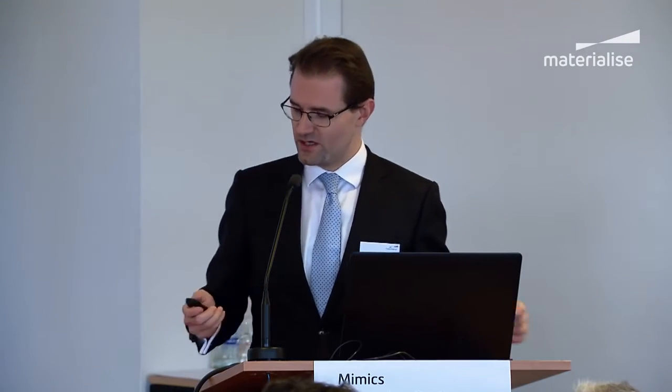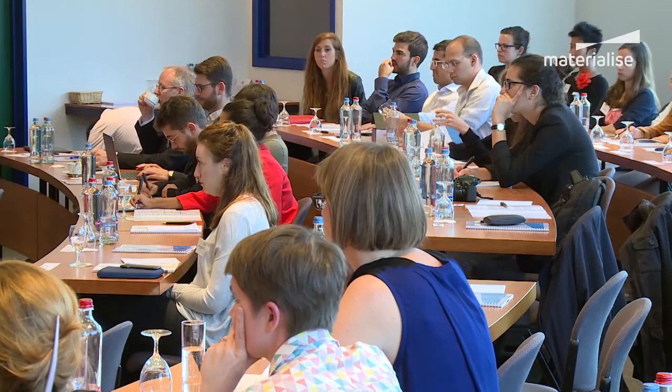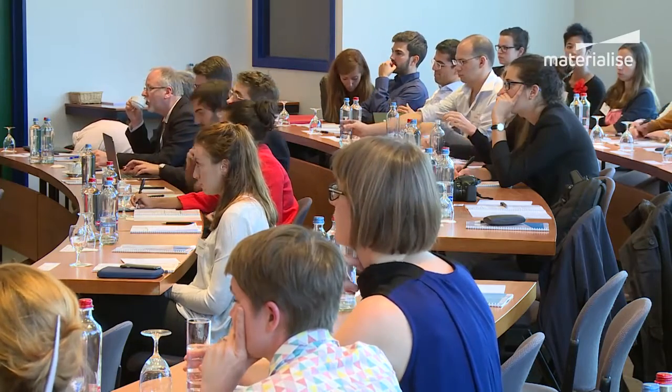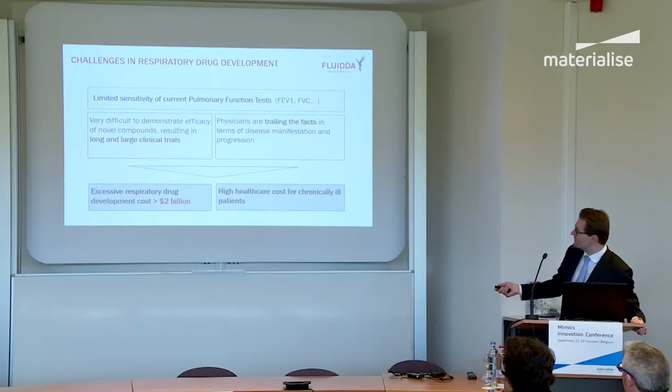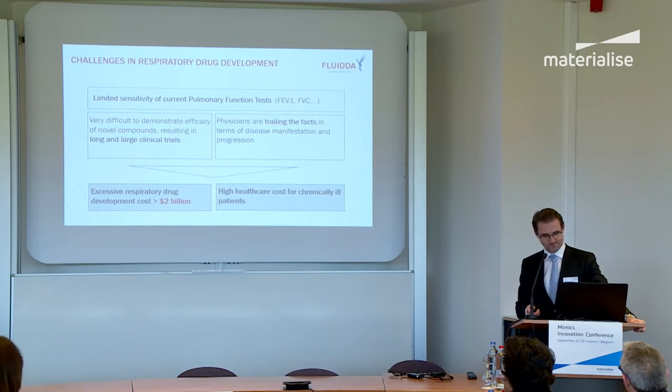Because the limited sensitivity of these conventional lung function tests actually causes a lot of problems. On one hand, it's very difficult and very costly to develop new drugs for asthma, for COPD, for cystic fibrosis. But also in clinical practice, it's very difficult to assign the right treatment or combination of treatments to an individual patient. So it becomes very costly, very expensive, and very difficult to treat these chronically ill patients.